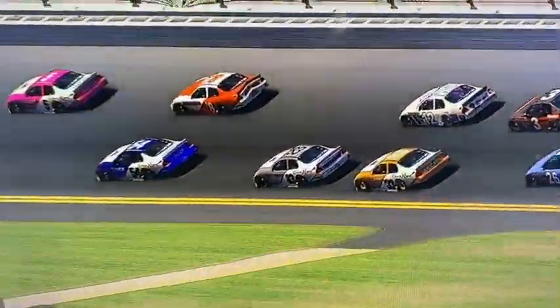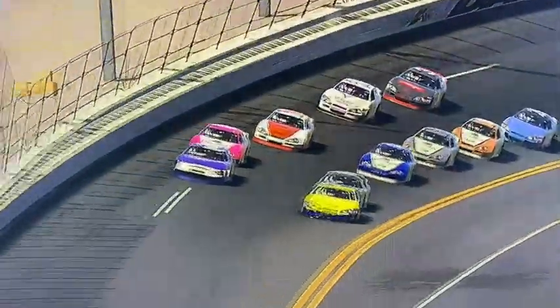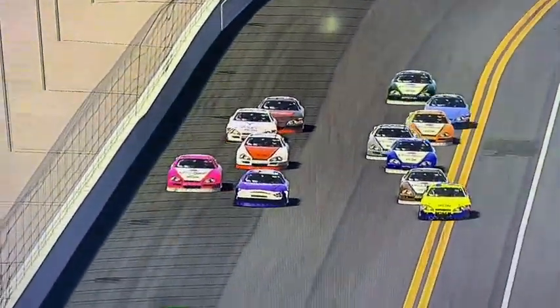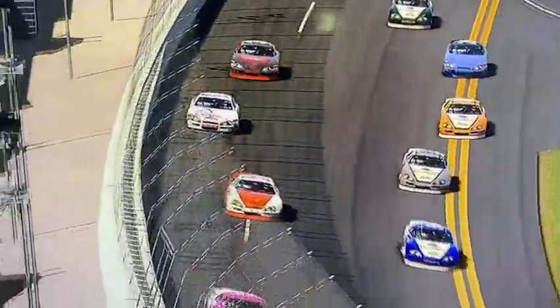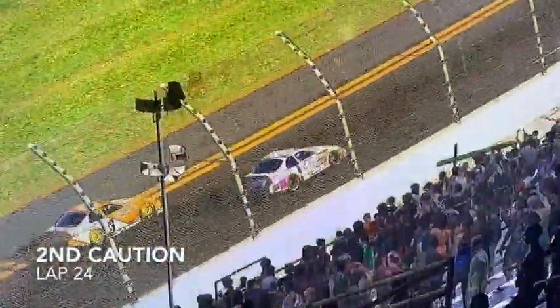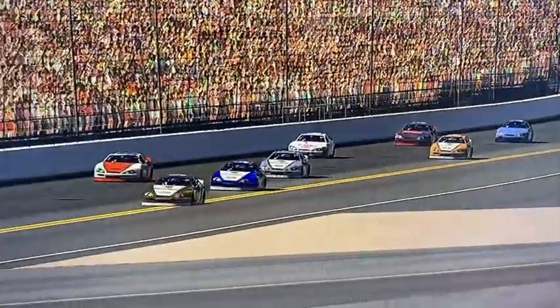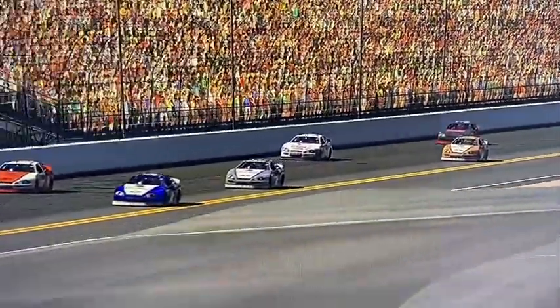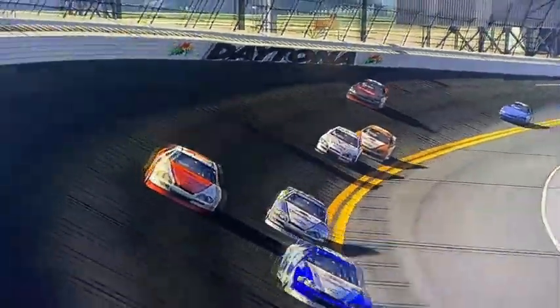I just don't know that there's anything more exciting than hard pack racing here at Daytona, whether that be in the ARCA Cars, our Gander Truck Series, the Xfinity Cars, or even our Cup Series. They all drive a little different. We've got tons of different levels of talent, but there's just nothing quite as fun. Looks like the field's slowing down. We've got a caution out. Let's go look at what that was.